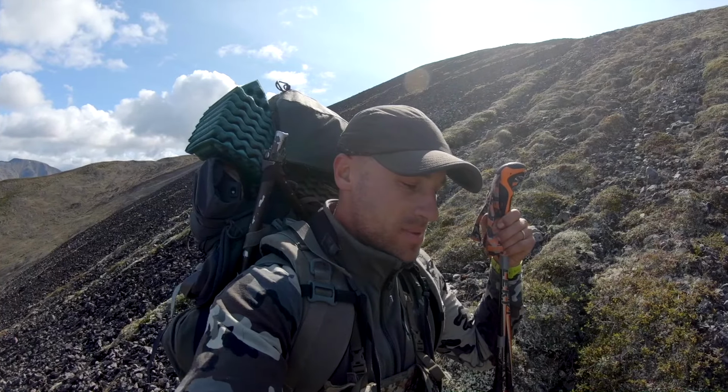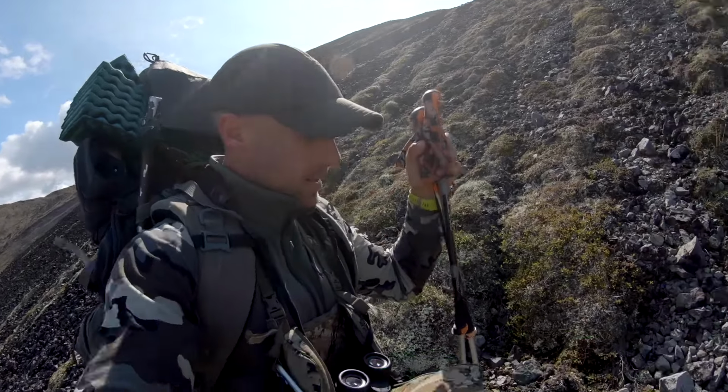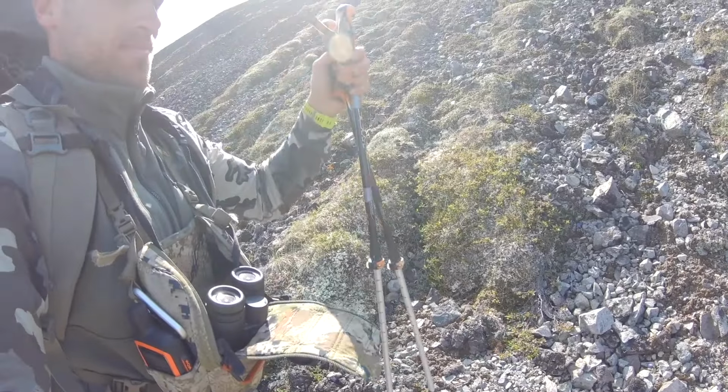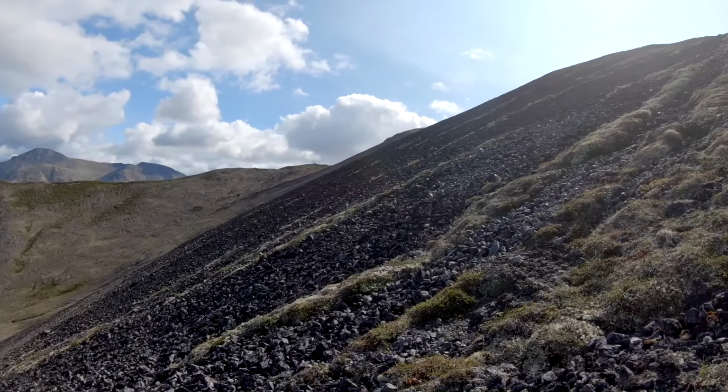We are making the ascent up into where the sheep live. It is a grind. You just gotta go, keep going, and take a few breaks here and there. There's not really enough food to snack all the way up, so you just gotta kinda keep it light, grind. These poles are awesome. And yeah, just one foot after another.